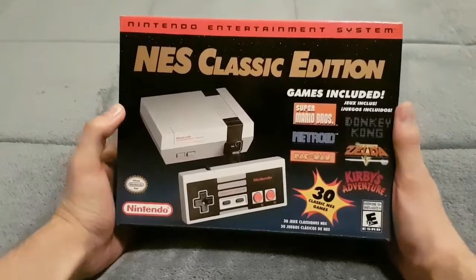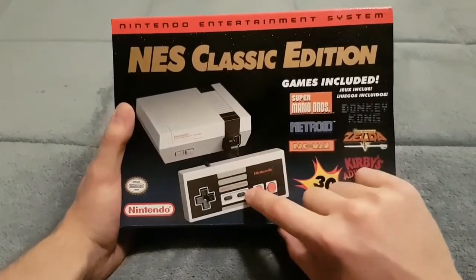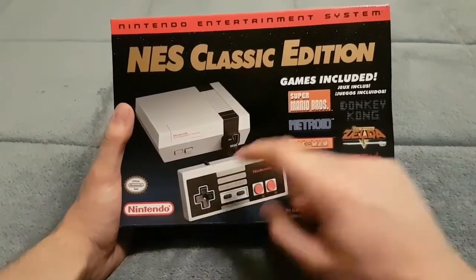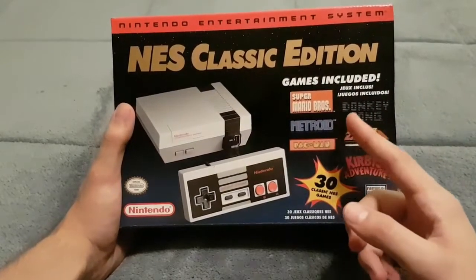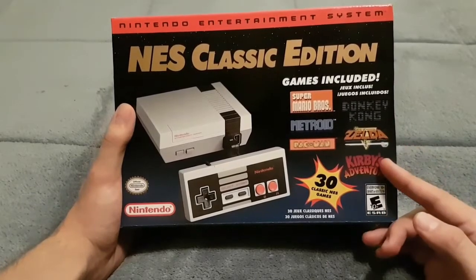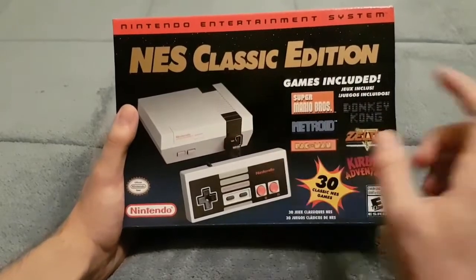Alright, here's the front: NES Classic Edition, the mini NES, the NES controller, the classic Nintendo logo, and it shows what games are included in this console: Super Mario Bros., Metroid, Pac-Man, Donkey Kong, The Legend of Zelda, Kirby's Adventure. 30 games in this mini console, which is awesome.